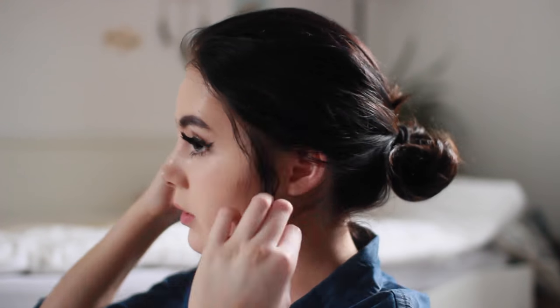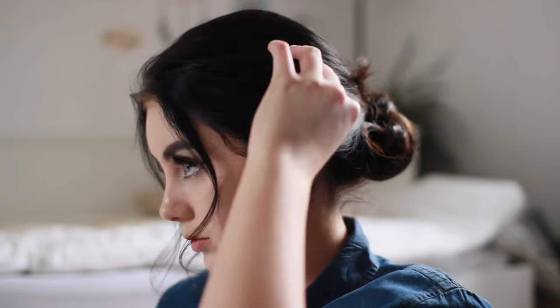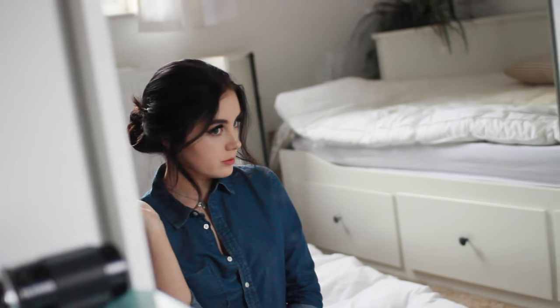You're ready. Number six is master a few hairstyles. For me, this is a pretty easy hairstyle. It takes me 5 minutes to get my hair like this, and for me, that's pretty fast and pretty easy. I probably spend longer trying to get it into an updo because I just can't do it.